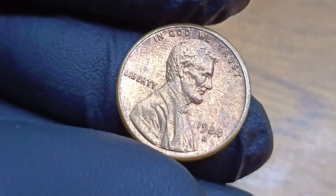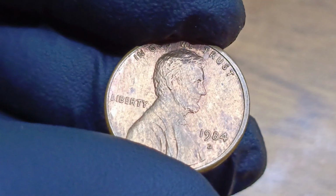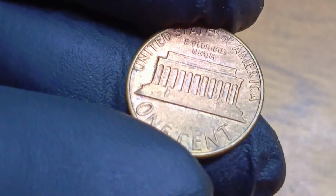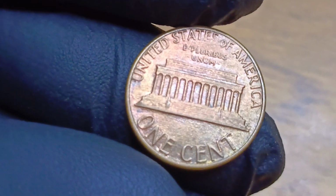Modern minting technology, with automated systems and quality control, makes major errors less common, but the 1984 D double die, with doubling on Lincoln's ear, is a known variety, with examples in MS-65 selling for $264 to $2,640 in 2023 auctions, far from millions but still significant for a penny.